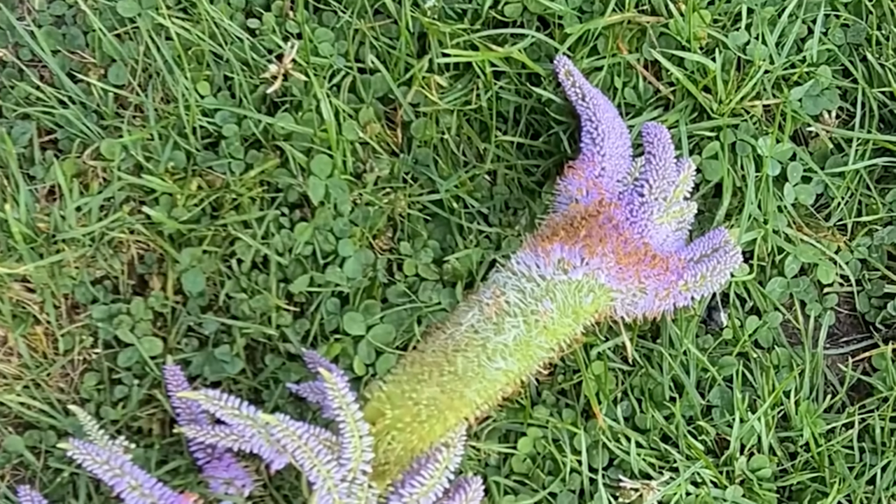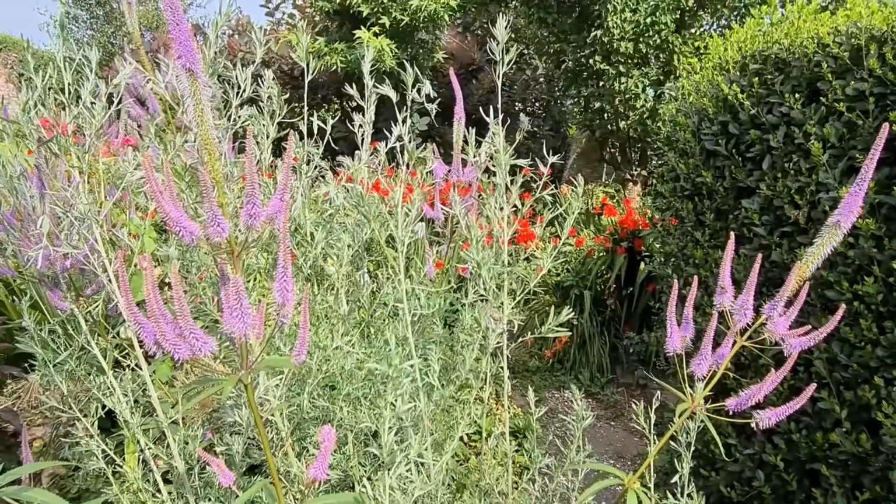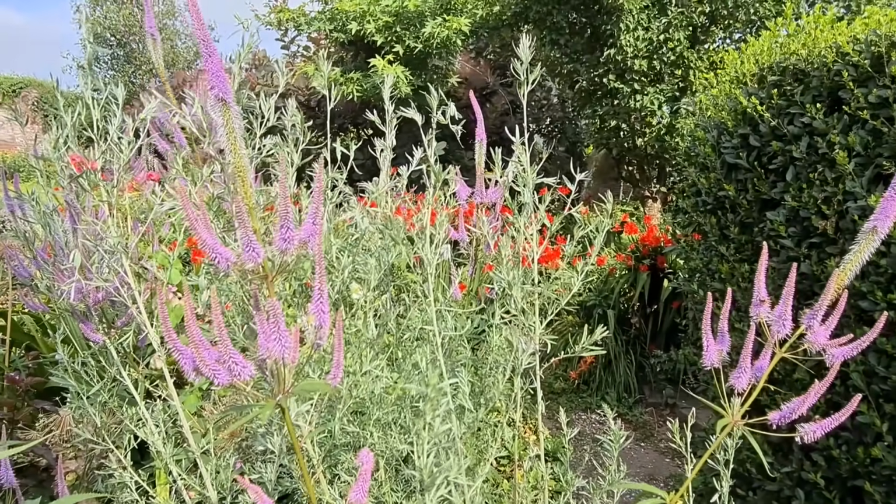And this is something that happens in plants. It's a kind of freak event. It can be caused by a virus, it can be a bacteria, or it can be the result of a cold, wet spring. And Veronicastrum is particularly vulnerable. In fact, people have said that they've seen Veronicastrum with fasciation in actually RHS Bridgewater. And of course, if it's good enough for the RHS, it's good enough for me.